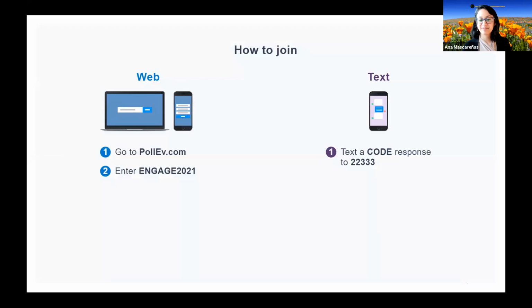So I'm going to ask folks to participate in some polling for today. We're going to take just a minute to get oriented. I'm not sure how many of you may have used Poll EV before. You can join by a website, which is pollev.com, and then you enter Engage 2021, or you can pull out your phone and text to 22333. You can also use a phone web browser. If we take just a moment here to set it up, I hope that a lot of you can connect to these polls.